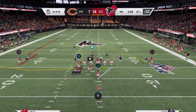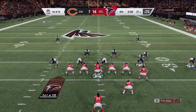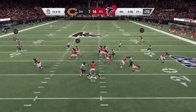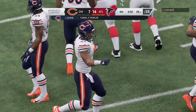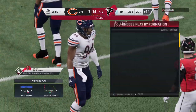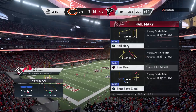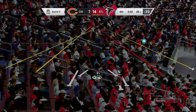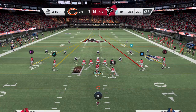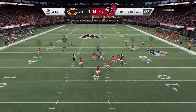Under 10, 10. Here's Ryan. Under pressure, they got him again. Leonard Floyd just would not be denied. That's a loss of 7. And we will get a timeout with 2 ticks left. Don't need it all back at once, but you figure they're going to need something here. 17 yards to go on second down.